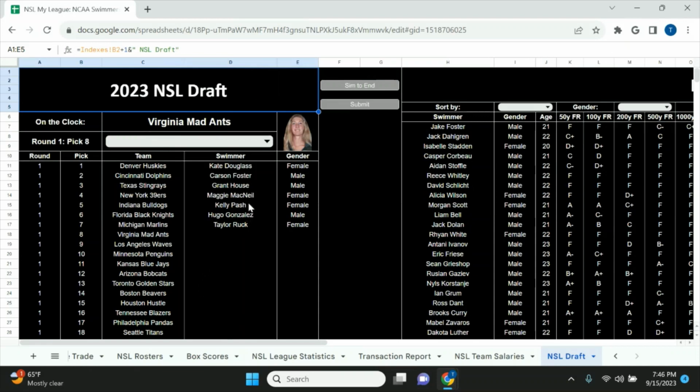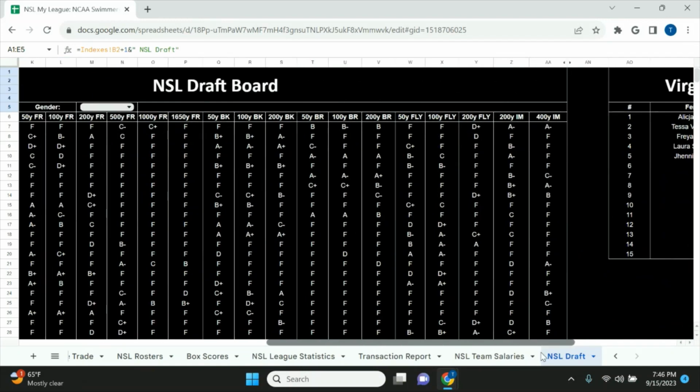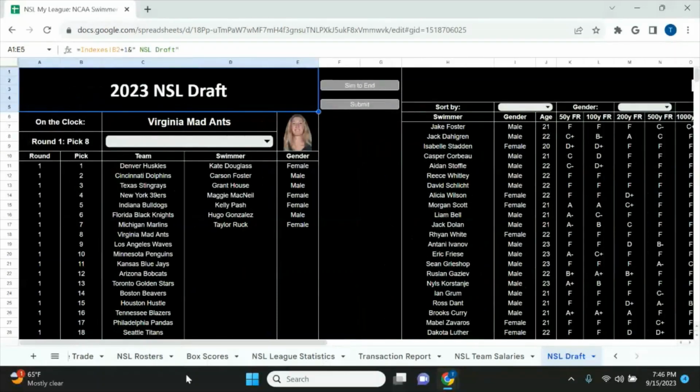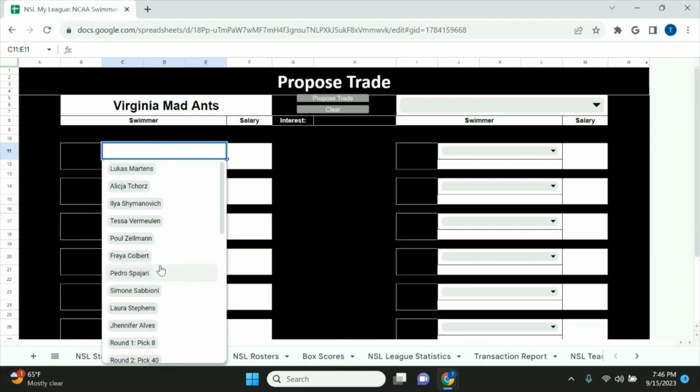And it looks like Douglas, Foster, House, and McNeil are all drafted. It looks like Jake Foster, Jack Dahlgren, Staten, and Corbeau are our top NCAA swimmers here. Obviously we can try to trade some of the swimmers that are not NCAA swimmers, which is basically everyone here. So let's have some fun with that.